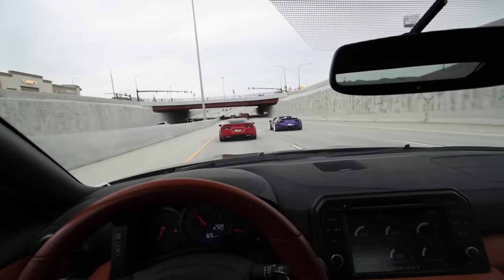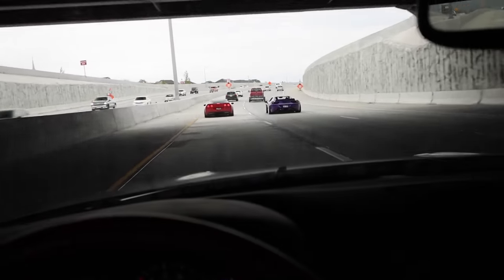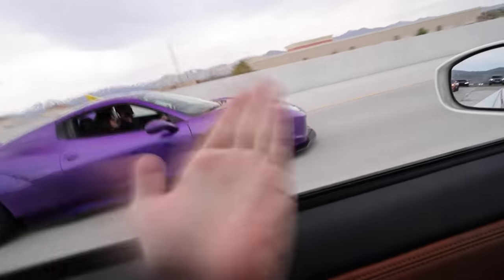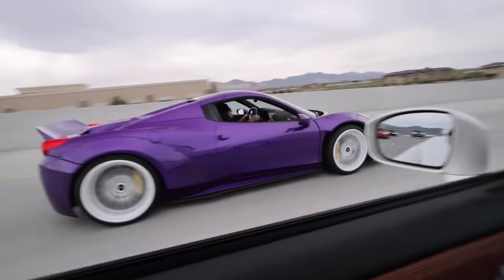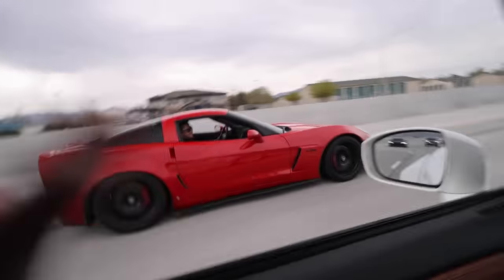Here we go, 458 C6. Go, go, go! We're not gonna do anything crazy, but Luke, if you'd be so kind, send us. Go, go, go! That car sounds so good. It's not fast, but it's the best sounding car. And then of course, we have Mr. Stephen. Save it for the race, Stephen.